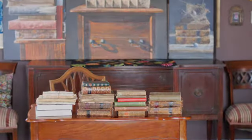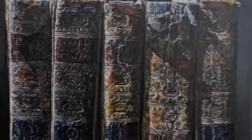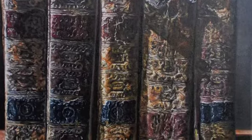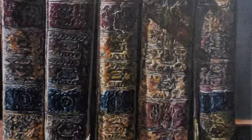Book still lifes appear in the Baroque era. Rembrandt and his contemporaries painted a few. They were thought to symbolize knowledge, intellect, discovery, but also the vanity of knowledge.